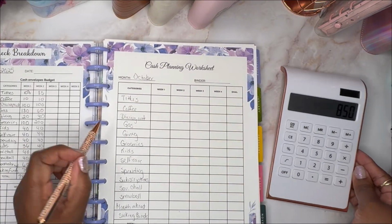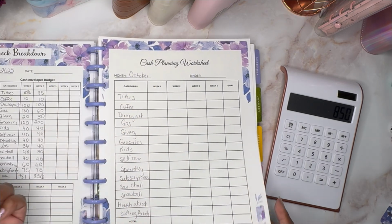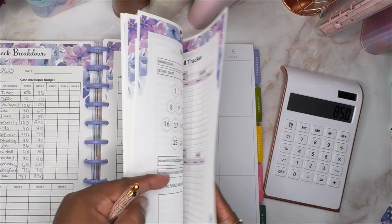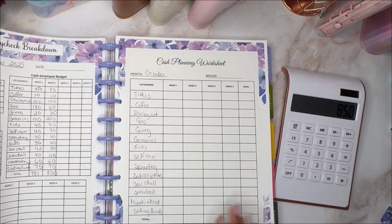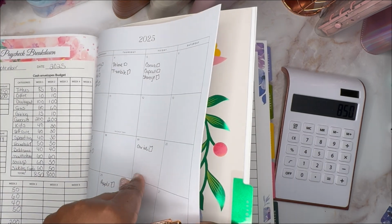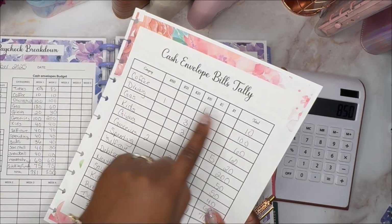Okay, and this here is my cash planning worksheet. And actually I thought this was the breakdown sheet, but it's the cash planning worksheet, and this one has the different weeks. So this one works if I have the weeks, because I have the weeks planned out. So I will be updating these in upcoming videos where I have my expense tracking. And I'm looking through to try to find the bills tally worksheet just so you can see. But I see it's not here in the front. But this is it here. And this was the one from last month.